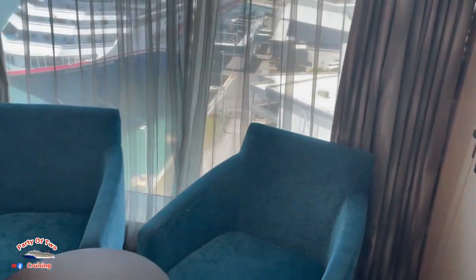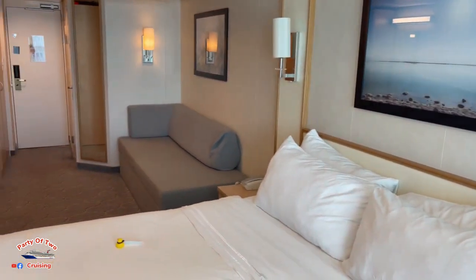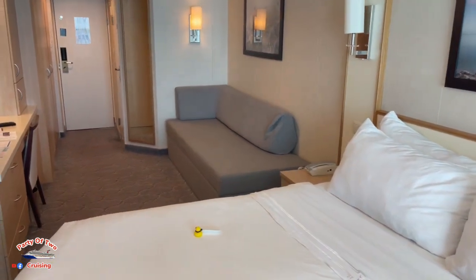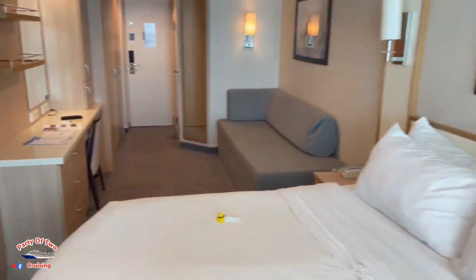Now this is a connecting room. Remember, there's a door on both sides, 2 chairs and a table. Again, no USB ports next to the bed other than your phone. And that's pretty much it.